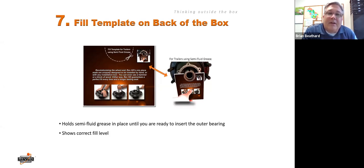They mark the back of the box dependent upon the spindle that seal would go on. So in other words, when you order a seal from Rihm Kenworth or RevHD, when you get that seal, the back is going to be marked for that spindle that seal goes on, in such a pattern that if you cut the half circle out, the back of the box marries up to the spindle like a glove and stops at the OE spec fill level for semi-fluid grease on that hub.